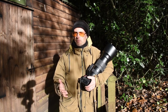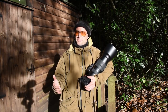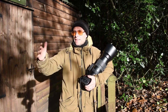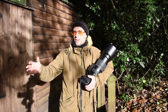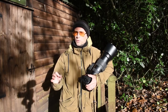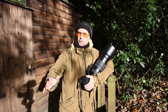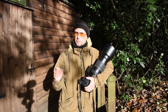Or if there's a pecking order, excuse the pun, with juvenile birds and then more senior birds, the juvenile birds may wait on the branches or the perches, waiting for their turn. So again, it'll give you a few seconds to get those shots in a natural sort of setting. You don't get long though. They're on the branches or the perches, then they're on the feeders and they're off. So you've really got to concentrate and be really ready for when that subject comes in.